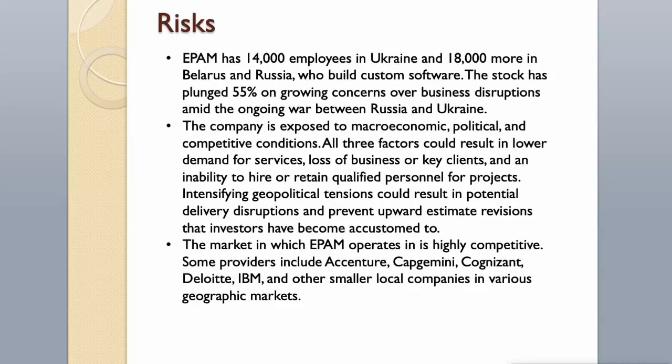The market in which EPAM operates is highly competitive. Some providers include Accenture, Capgemini, Cognizant, Deloitte, IBM, and other smaller local companies in various geographic markets.